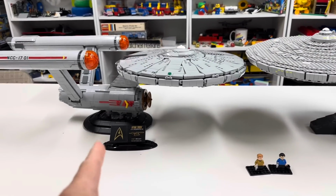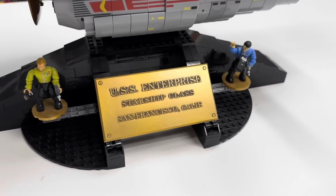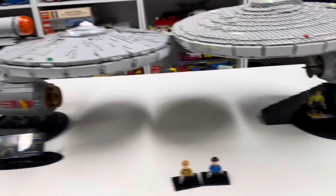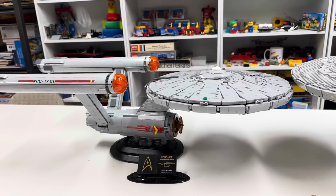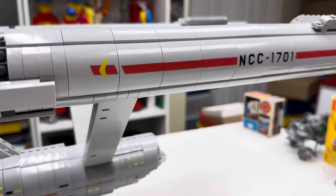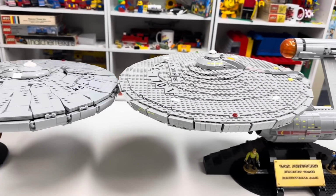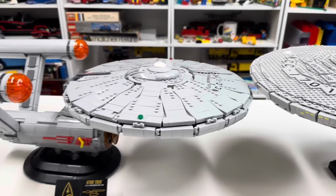I like the stand for the Brixx one better, although I do like this kind of matte gold finish, bronze looking plaque. And plus they came with a couple of minifigures. The Brixx didn't have minifigures. Now, both of these utilize printed elements. So all those windows on the Enterprise by Mega Bloks, printed. Everything's printed. And the same thing with the Brixx.